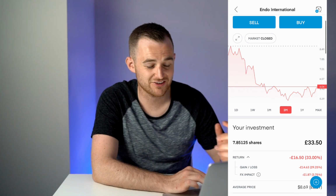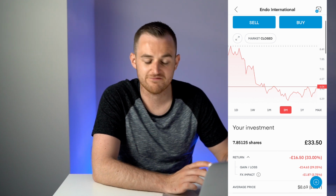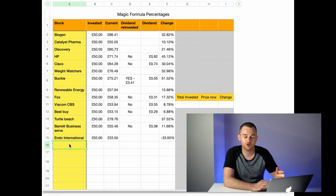Stock 2 of month 7 is the first stock in the red, and it is Endo International. £50 is currently worth £33.50, which means overall I am down 33% on that stock.